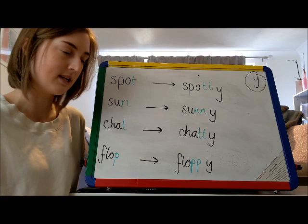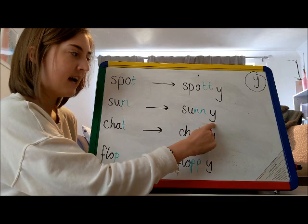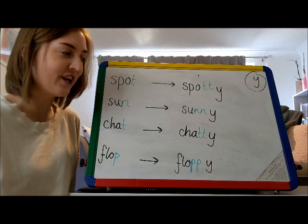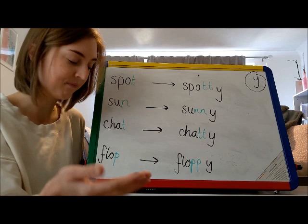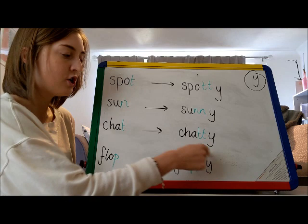My turn, sun. Sunny. I have doubled the consonant and added a Y to make the adjective sunny. Chat. Chatty. I could use that word to describe some of you. I have doubled the consonant and added a Y to make chatty. Last one, flop. Floppy. Excellent, well done. I have doubled the consonant and added a Y to make it into an adjective.